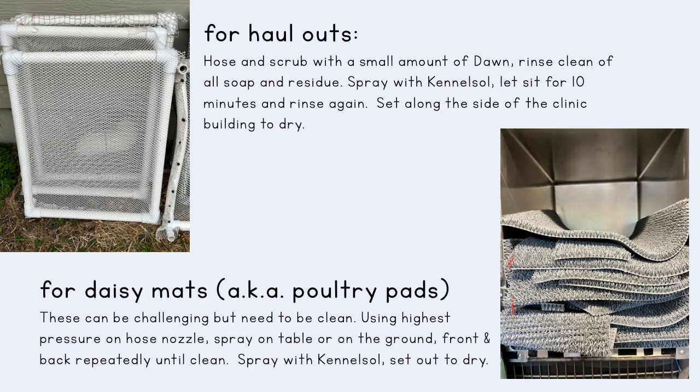A lot of times the A-side cages where we are keeping seabirds are going to also have haul outs in them, or there will be haul outs that are being used in either the sinks or the therapy pools, and those will need to be cleaned as well.